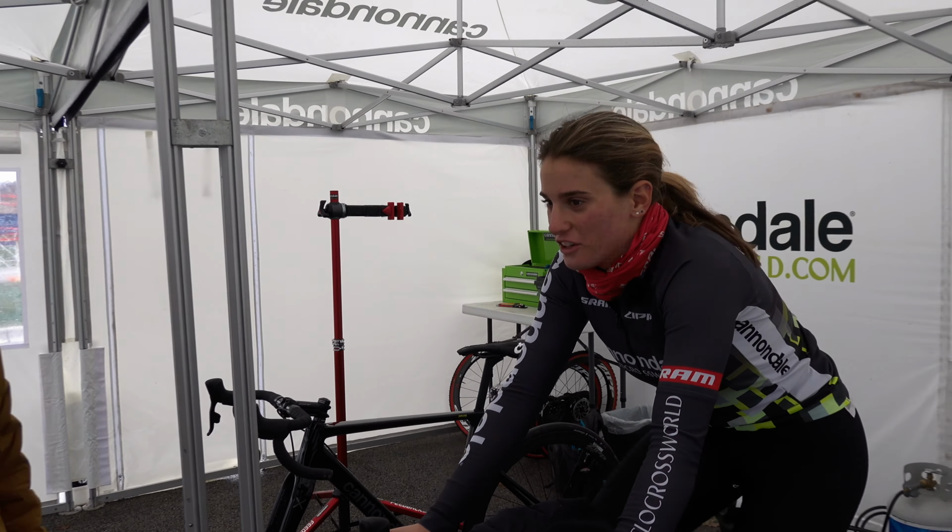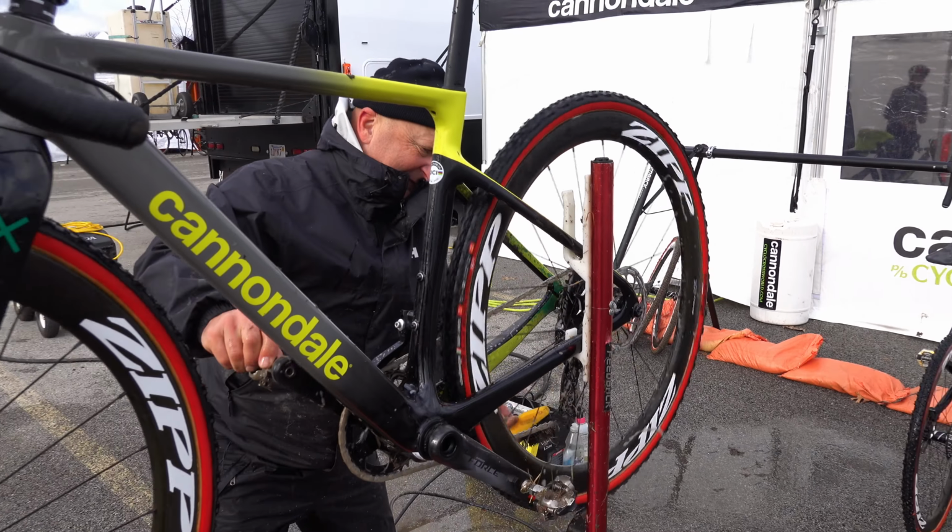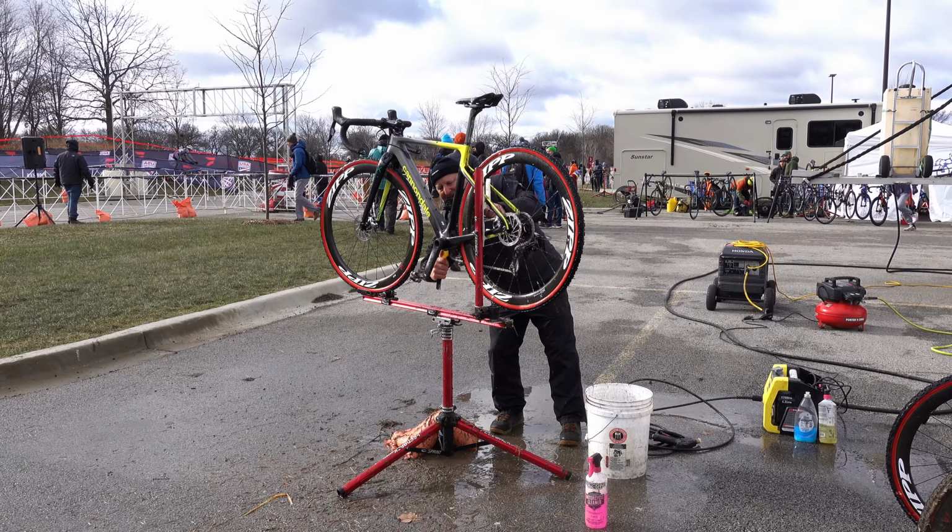All right, here we are, race day. U23 women are racing. Katie Klaus is in the lead, two laps to go. Yeah, Katie! Crew of people to make it possible, especially on days like this when inclement weather means 50 mile an hour winds, surprise snow, all of the above.